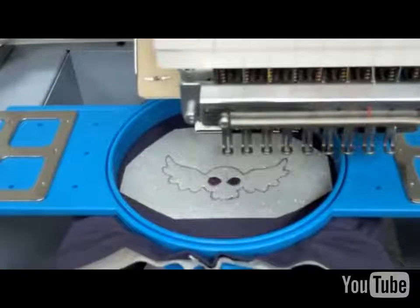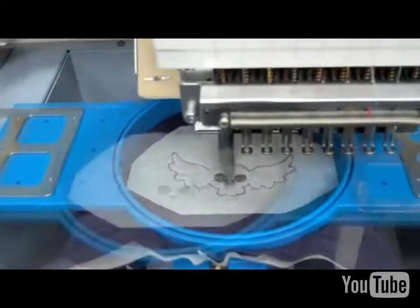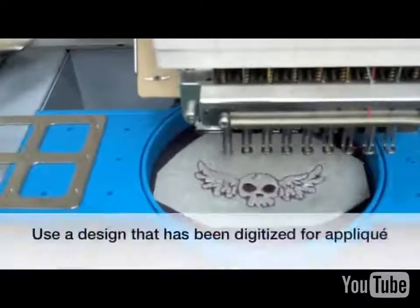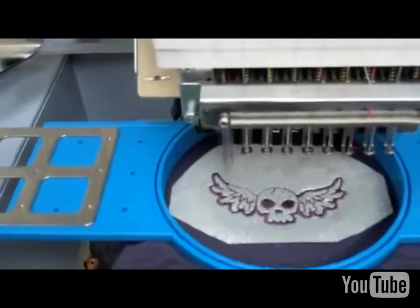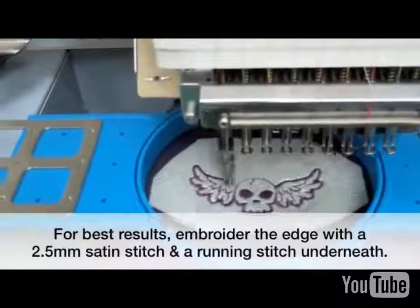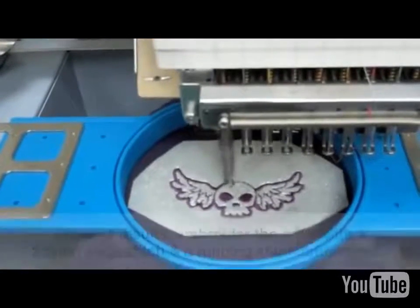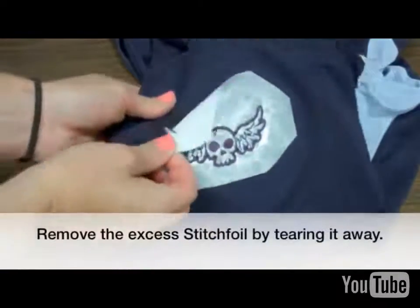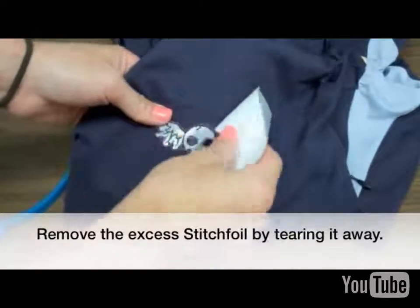This is a small design, only about 3 to 4 inches in width, and it's being embroidered on the back of a performance wear shirt near the bottom. Notice that it works well with plenty of detail within the applique design itself. There will still be plenty of reflective stitch foil to reflect later on. Once the design is finished, remove it from the hoop. Simply tear the excess stitch foil away. Notice how easily and clean it tears away.